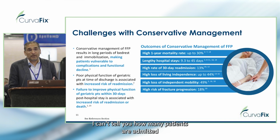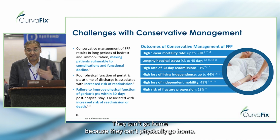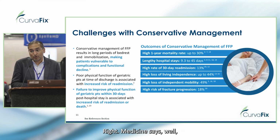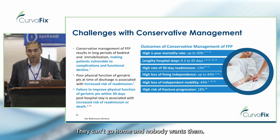I can't tell you how many patients are admitted to my own hospital with ambulatory dysfunction, right? There's no home for them. They can't go home because they can't physically go home. Orthopedics typically says, I don't want them because there's nothing operative. Medicine says, well, they have a medical issue. They don't have a medical issue. Why are we admitting them? And then the ER is sort of left holding the bag saying, what do we do with this patient? They can't go home and nobody wants them.